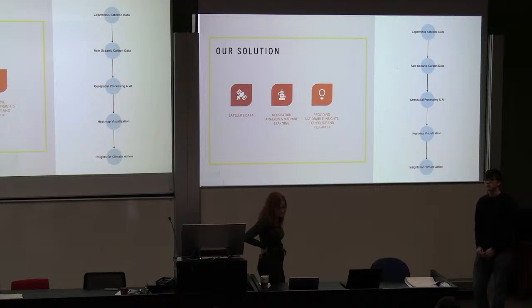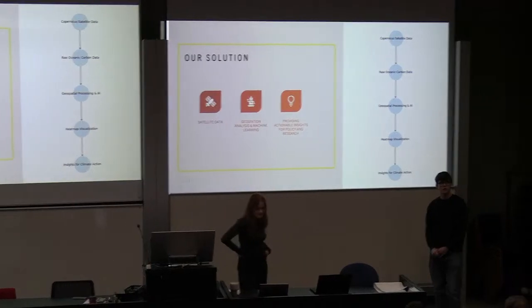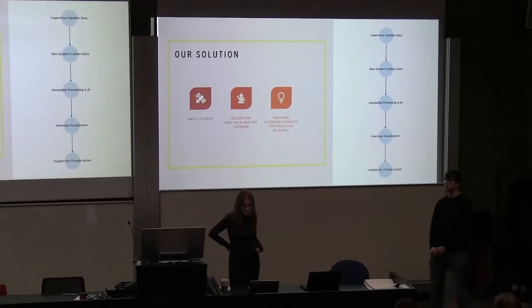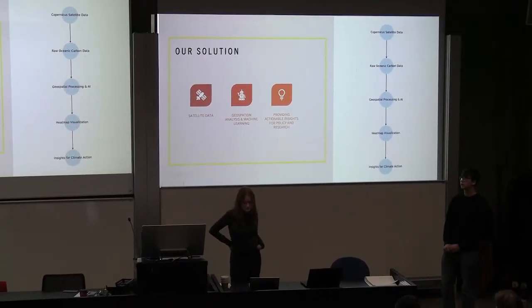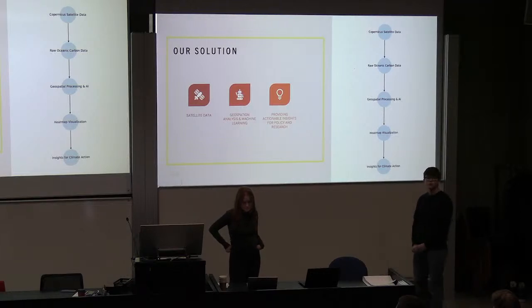How are we going to do that? We're going to take a combination of satellite and physical data and then use geospatial analysis and machine learning to make a predictive model and a sort of heat map that shows us the most efficient spots of the biological pump around the world.